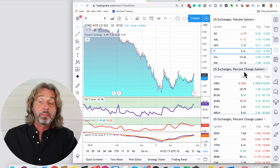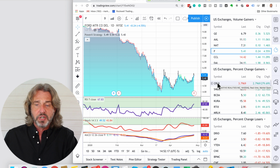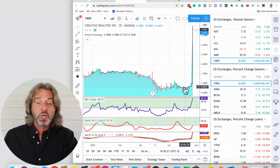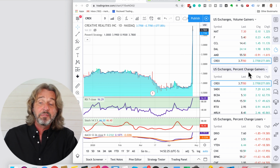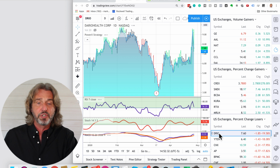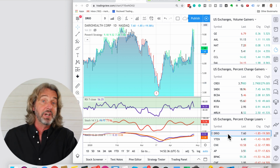You also see the percentage gainers. And this is where you see some weird stocks like Cracks. No idea what they're doing. Well, as you can see, it was a penny stock trading at 80 cents, now trading at $3.80. So I didn't find this particularly useful. Same here for the percentage losers. For example, you have here Dario Health. Didn't find this particularly useful.